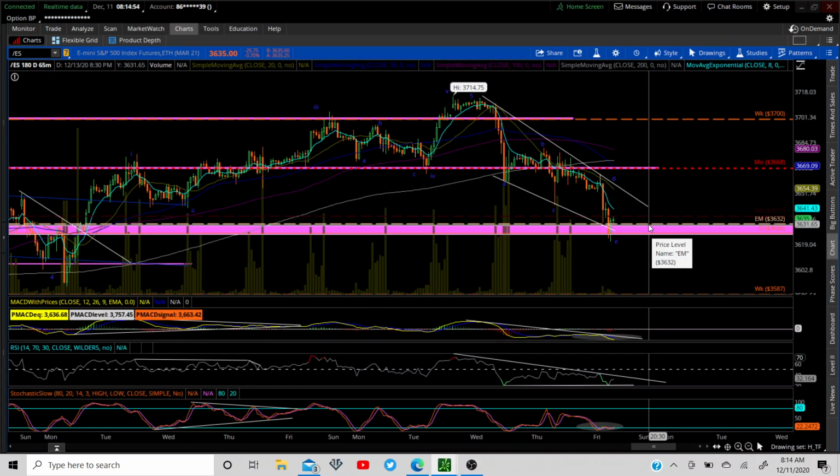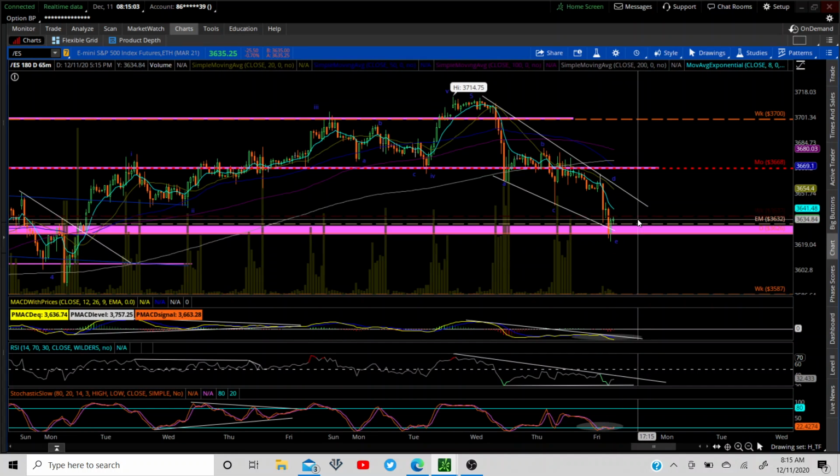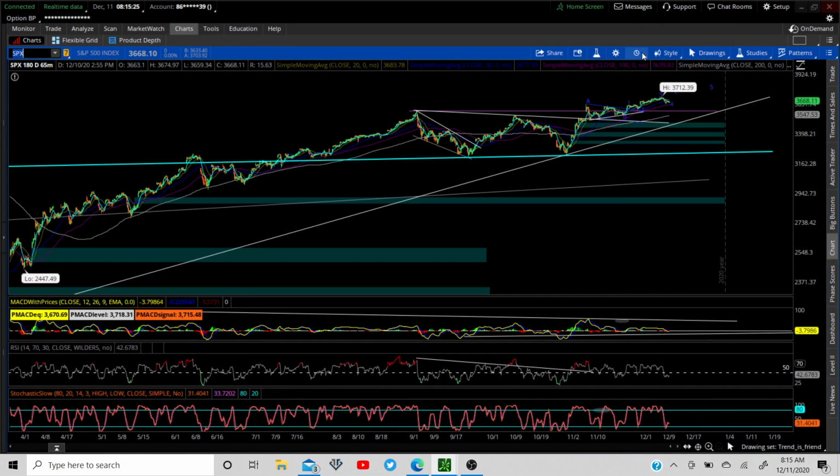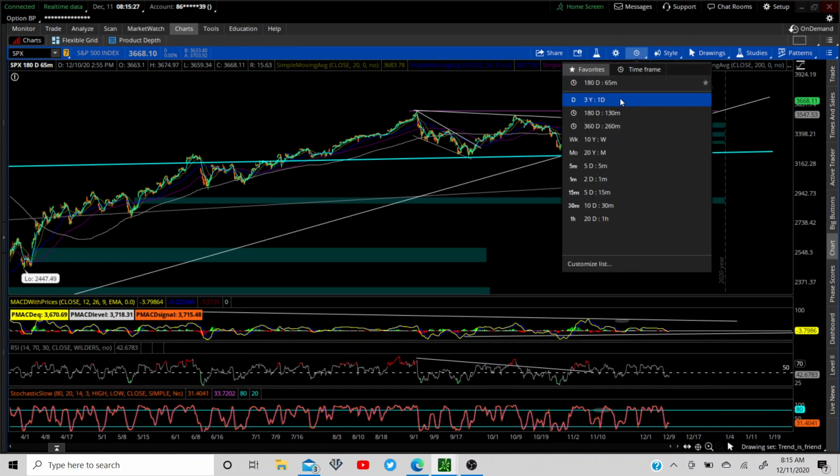Our expected move for the week is around that 36.30 area. It came right down to it, popped through a little bit, and we may look for a bounce up here to 36.68 for today. What we're looking at here, let's move over to the SPX so we can show you that expected move, what we look at just about every day after the market.